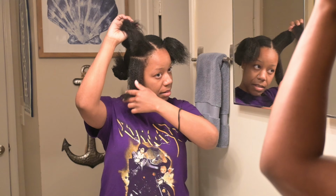After a year and 2 months of transitioning from relaxed to natural hair, it is finally time for me to do my big chop. So I'm just gonna cut right to the chase because I'm excited. I'm gonna go ahead and cut this hair out, and then I'm going to pre-poo and separate my hair into four sections, and then I'll be back and we can get to chopping.